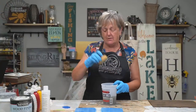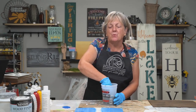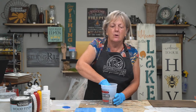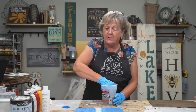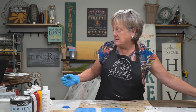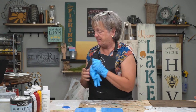And then we use these to apply the wax on our projects, but you can't reuse them with anything else once you put wax in it. So we have a dedicated $1.59 one for our wax, and I'm going to leave that sitting in there. But yeah, you absolutely want to have a couple of those laying around just because you never know when you're going to use them.